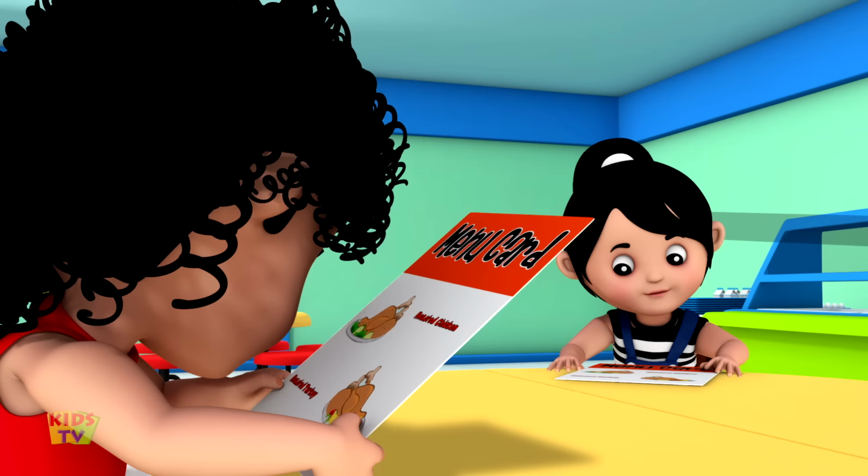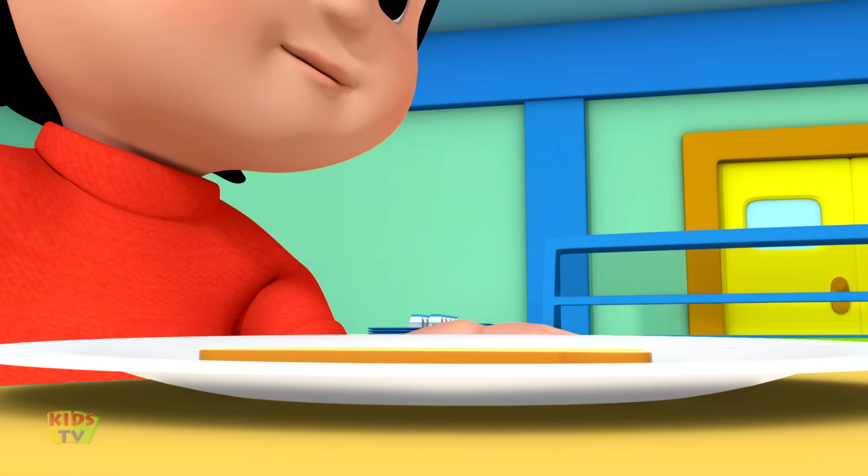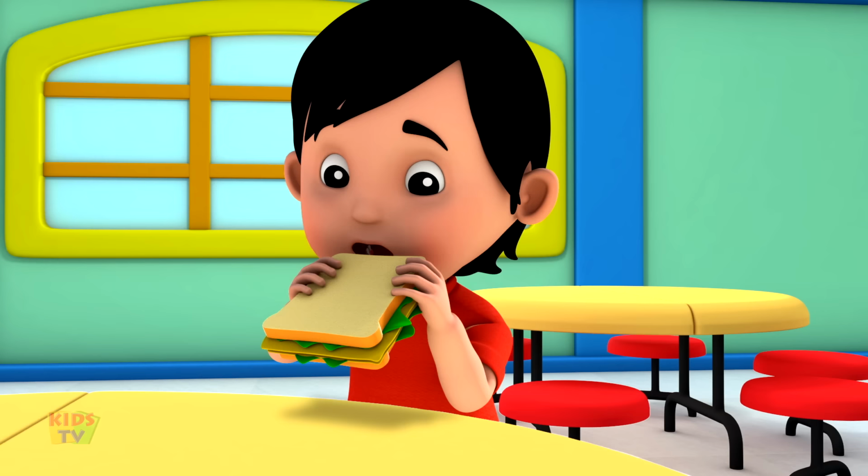Roast chicken and turkey make you feel all full and perky. A sandwich full of veggies and cheese, you can eat anytime you please.